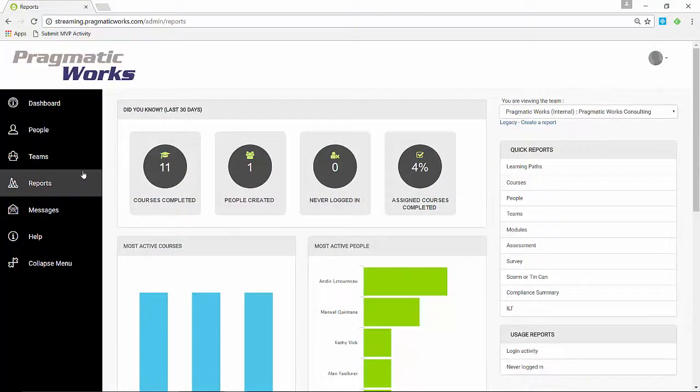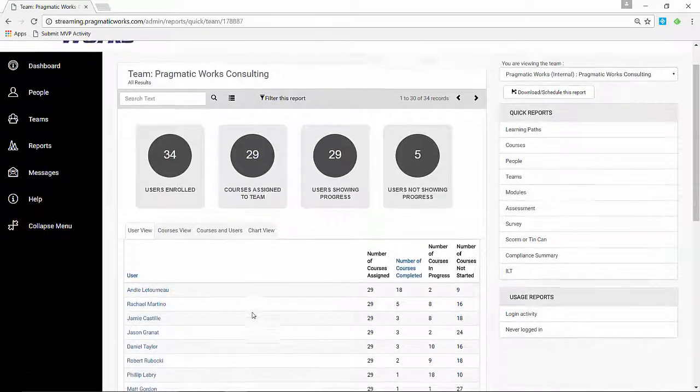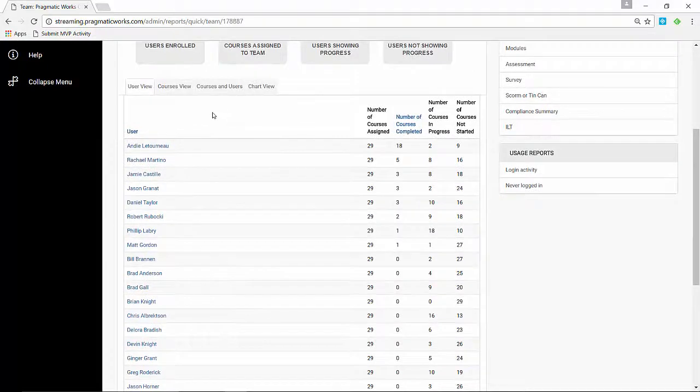The next thing that you should look for is reporting. What I mean by this is the ability to actually look at the content, and not only the content, but the usage that your users are doing. So say, for example, you make a purchase and you buy 100 seats of training. You want to make sure that those 100 people are actually using what you bought.